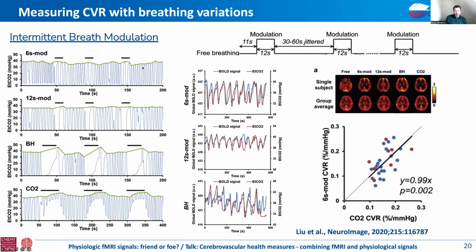So are there other ways of doing it? Well, recently, Pei-Ying Liu has shown that intermittent breath out modulation works quite well. Here you just allow people to breathe, and then you have a jittered task on period, basically, where they modulate their breathing in some way. Here it's just deep breathing for 6 seconds or 12 seconds, and she's compared that with breath hold and CO2. What you get over here, for example, is that the CVR caused by breathing in CO2 through a mask is very similar to 6-second modulation. So this is another way of introducing variability into the end-tidal CO2 trace, which then causes variability in the BOLD signal, which can then be measured in the brain.